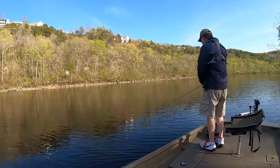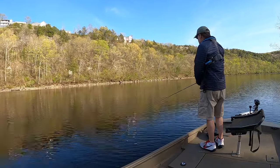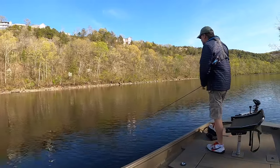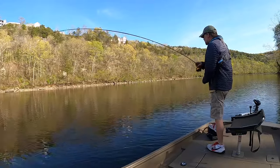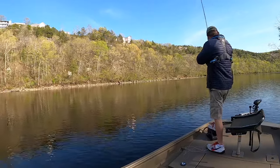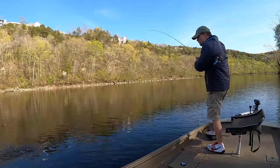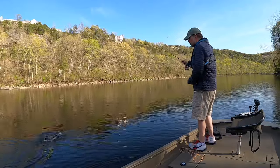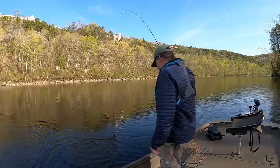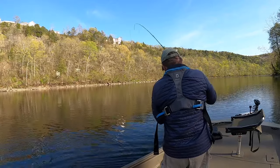I mean, there's a fair amount of current. They're not supposed to run water this evening, but it is really moving. Just that little bit of current moves that scud pretty good. Yeah, you know, that 7X. Even a little fish could break it if I'm not careful.